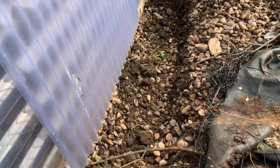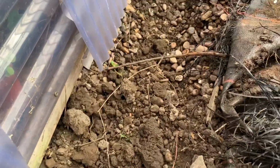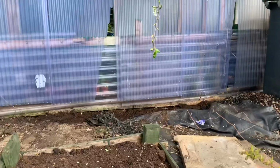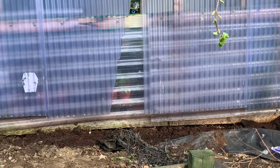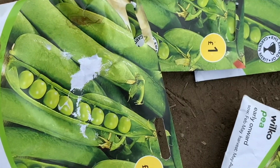I've dug a lot of the stones out of the way, but as you can see there's still loads left, so I'm going to cover it with compost and plant the peas on top of there and see how they get on. So I've put a line of compost down, so it's a case of planting the peas on top of there now. So they're all planted and watered. Fingers crossed they grow, but I'm not holding out any hope, but we'll see. You never know.